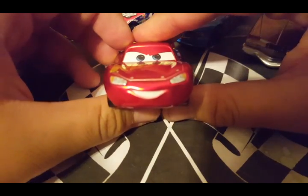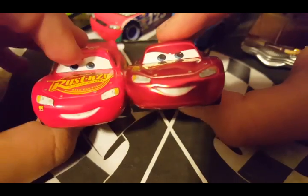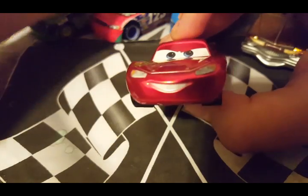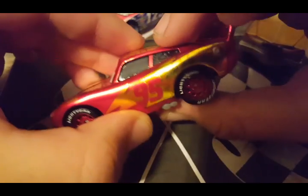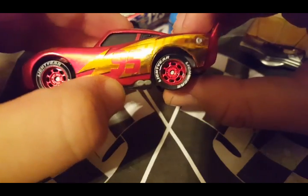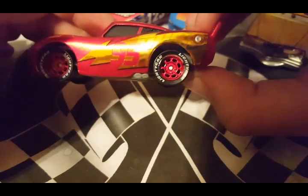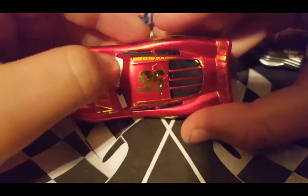So as you can see, he has this awesome determined expression on his face, which I definitely prefer over the happy expression. I mean, the happy expression is nice, but I love the determined happy expression a lot better. And as you see, he has a metallic look. And you can kind of see a reflection through the gold. I mean, it's a lot more noticeable in person. It's not really shown on the camera that much, but trust me, in person you can see a reflection, kind of. And I love that.